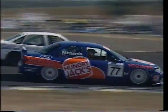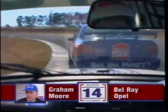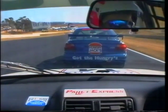Now Richards has got big problems. Moore all over him. Graham Moore has obviously looked after his tyres and kept the car going. Now it's starting to pay benefits for him as the race gets down to the closing stages. Jimmy Richards, he's a pro, isn't he? Whatever he's driving, he'll drive it to the best of his ability. And we know he's really short on brakes. We've seen him pump the pedal, but they're going to have to fight all the way, and Moore's just going to do that. Now he comes up, he'll jump in the slipstream down the main straight here.